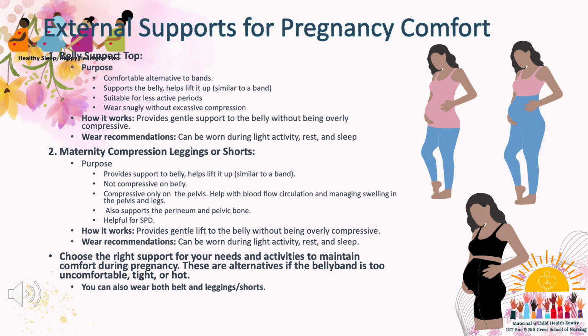These garments can be worn during light activity, rest, and sleep, and you can choose the right support based on your needs and activities to ensure comfort throughout your pregnancy. If the belly band feels uncomfortable, too tight, or too hot, these alternatives can provide relief, and you can even combine the belly support top with compression leggings or shorts for added support. Choosing the right external support based on your needs and activities can contribute to a more comfortable pregnancy experience.